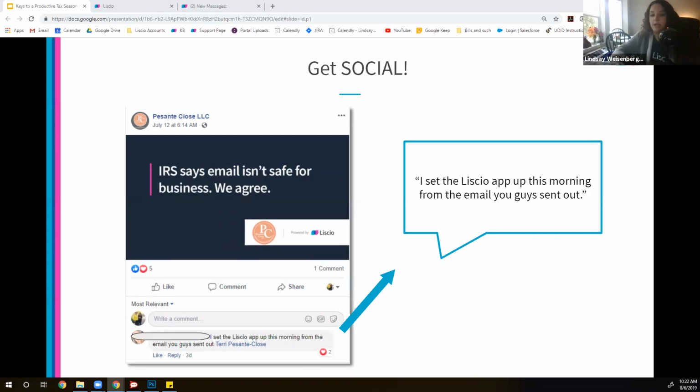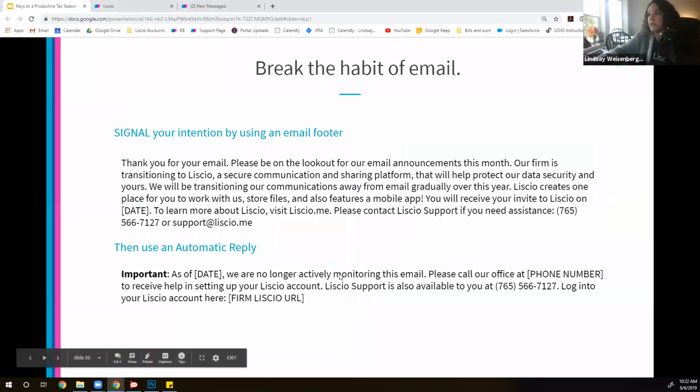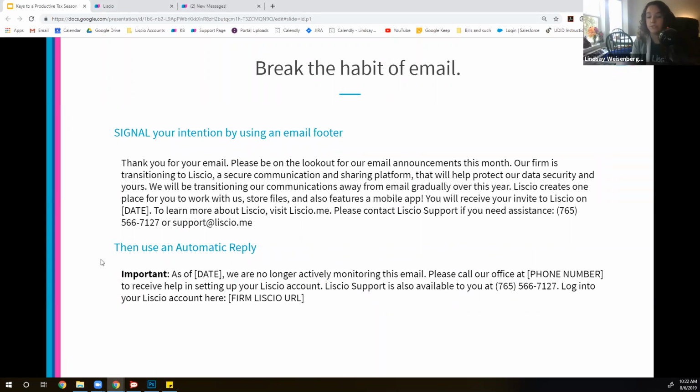So lastly, and one of the most important things we found is actually email signatures. So this one's huge. We can't express the importance of this enough. So we have plenty of default email signatures that your firm can use to continue communicating your move to Listio kind of throughout your transition. So I want everyone to remember too that this is not a one size fits all.